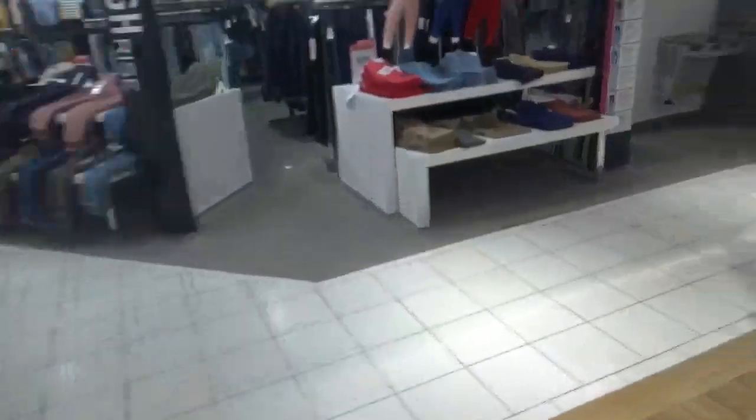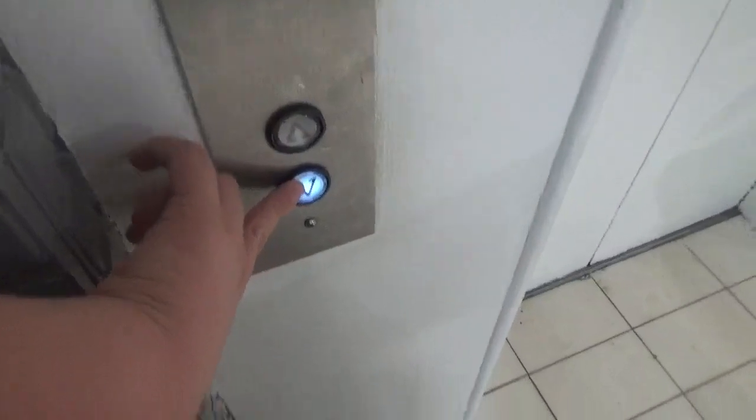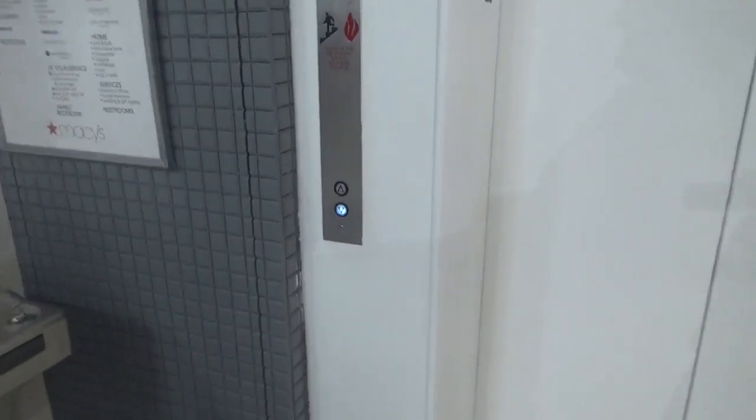This is the elevator in the Macy's store at the Tysons Corner Mall, McLean, Virginia. It's a Montgomery, originally a GMP, modernized by Innovation? It was originally a GMP installed in 1968, modernized in probably 1996. Here it is. Right here it is. Here it is. There you go.